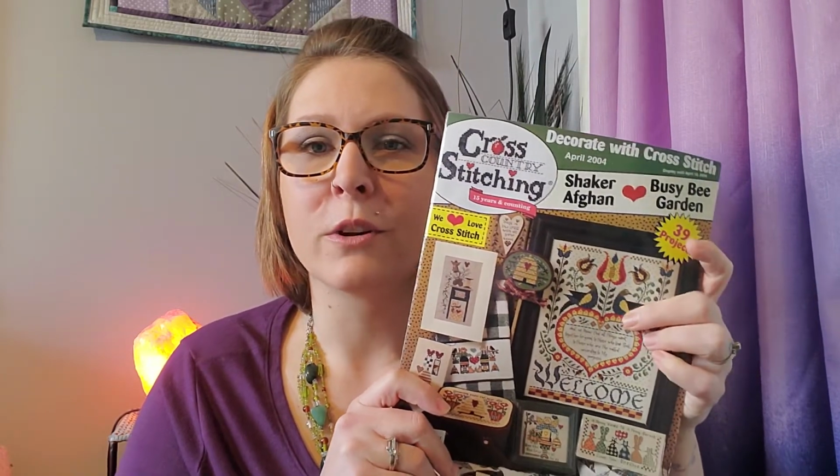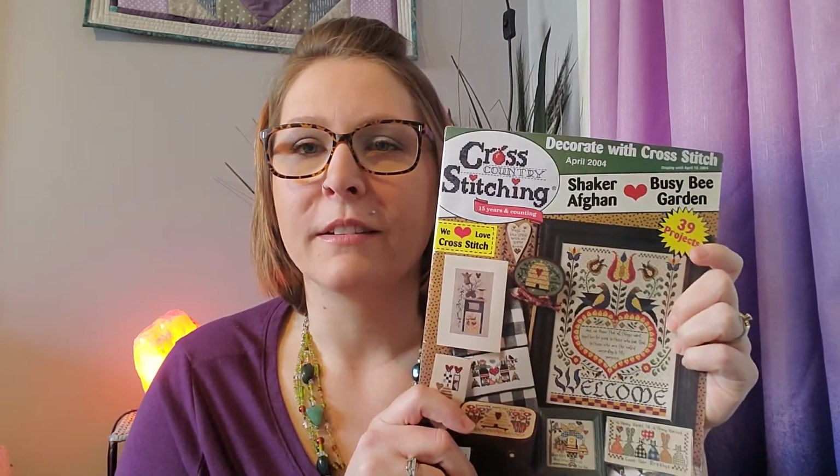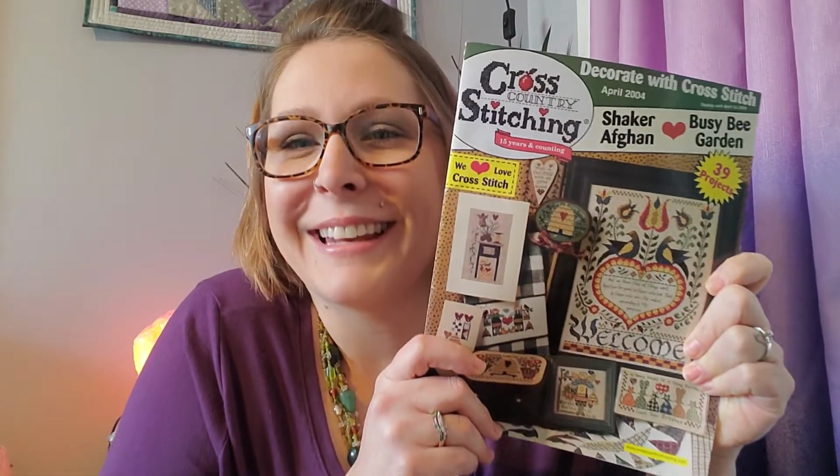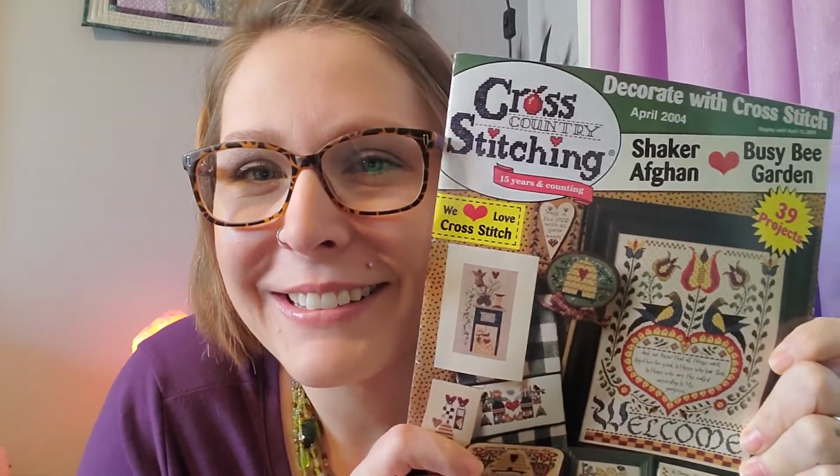But yeah, I'm so excited. I only have had one unicorn chart, and now I own it, and it was under $20. I'm so excited. You guys have no idea. I love it. Love it, love it, love it. So that is all my cross stitch stuff.